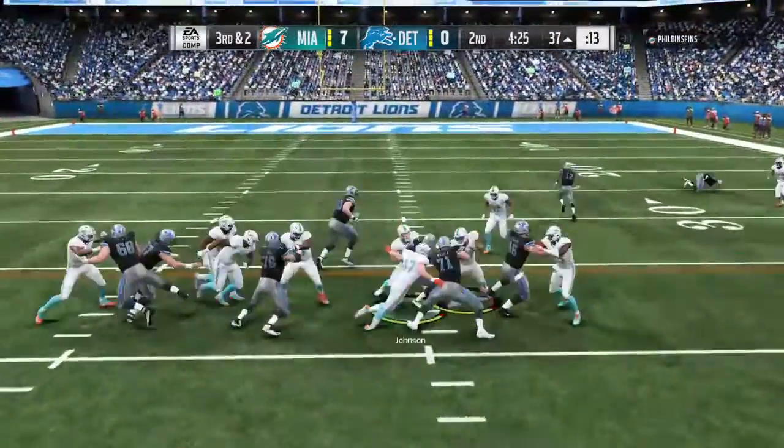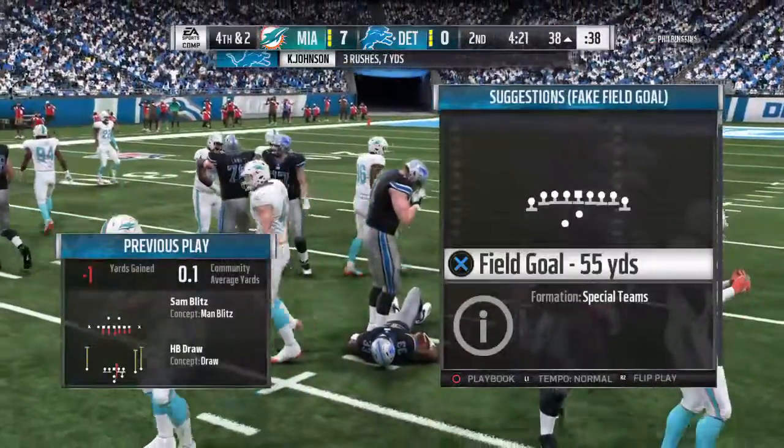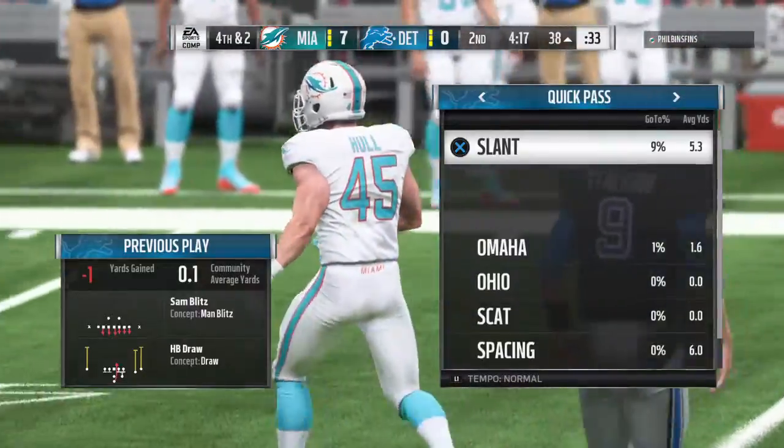They'll try and run for it. Here's Johnson, and this play will be blown up. He'll lose yardage back at the 38. That'll make it 4th down after a loss of 1.